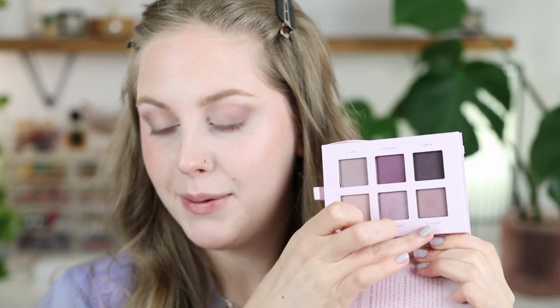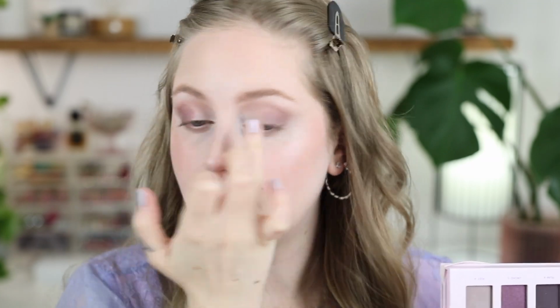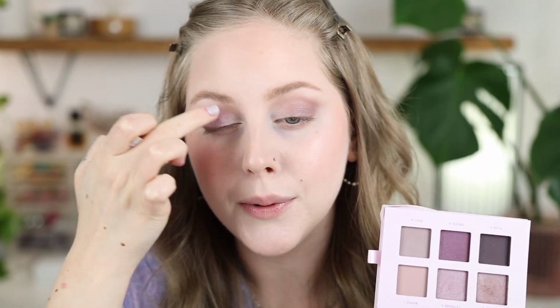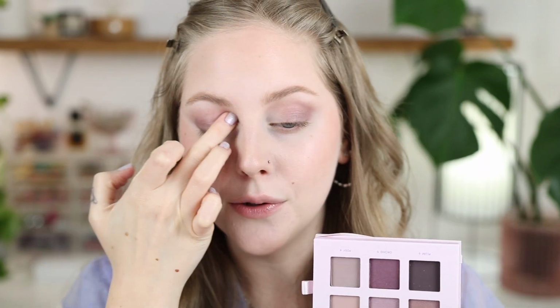since there is no white in this palette. And then I'm actually going to take this shade, which is called Thistle 3, which is more of a mauve-y purple in this palette, and I'm going to start this on the outer corner of my eye. I might end up just using every shade in this palette. They're all so pretty. And using your fingers with these metallics, you're going to get a little bit more payoff than with a brush. And then going in with this one, which has a little bit more of a lavender tone to it, I'm going to do this one on the inner corner.